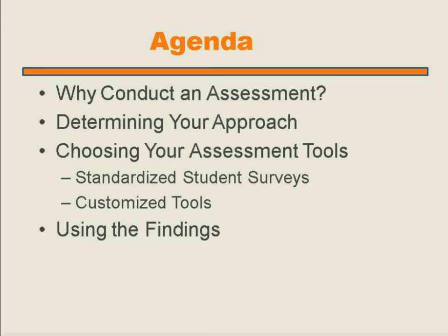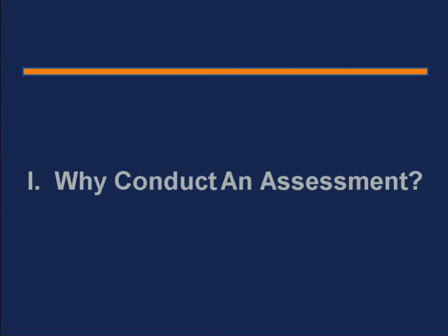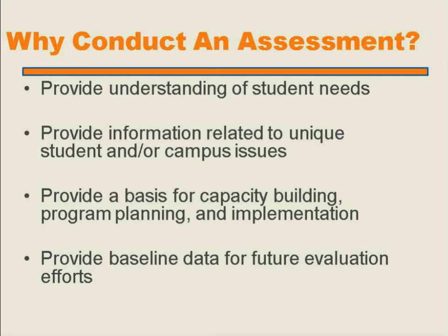We're going to start with the why, in terms of what is the value of doing an assessment. It first helps us to understand the student mental health needs on the campuses, and provides the data to actually support it. You may have a general understanding of it, but you may or may not be surprised by the data. It may support your understanding of it, or it may add to your understanding of it.